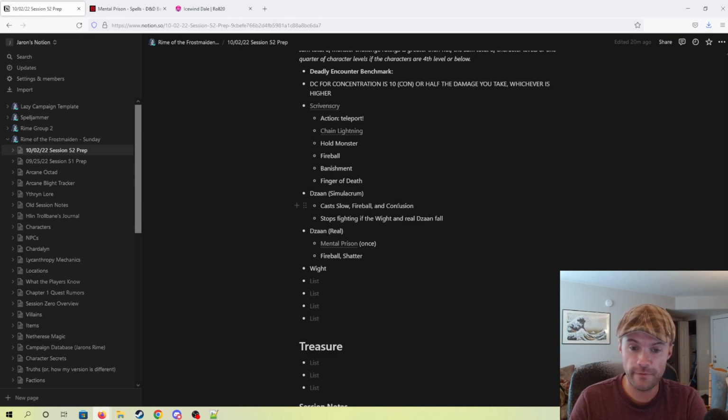I've got the Dazan Simulacrum. It's going to cast Slow, Fireball, and Confusion. The real Dazan, in addition to casting Fireball and Shatter, which I need to probably link because I think what I want to do, yeah, let's do this. I also gave the real Dazan an additional spell, Mental Prison, just to give him some more oomph, because I think in the book he's not meant to be an adversary of the party, and he's also way lower level than the party is currently.